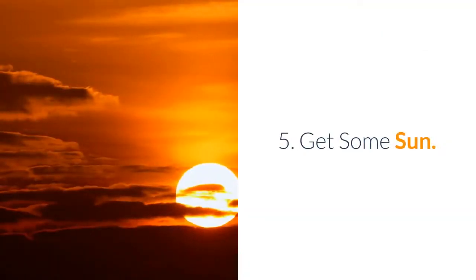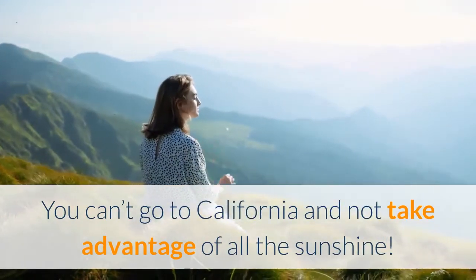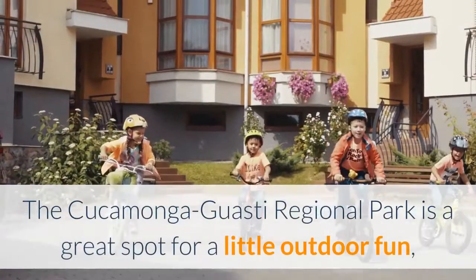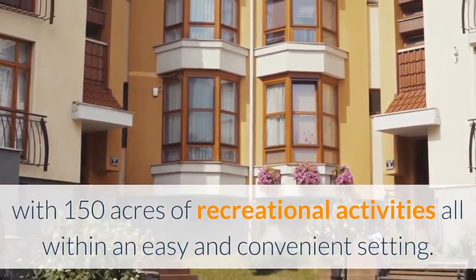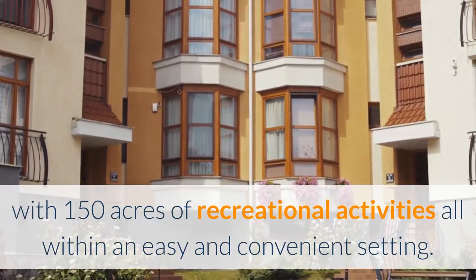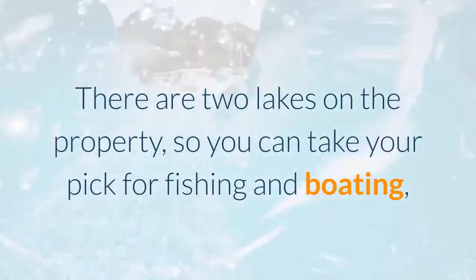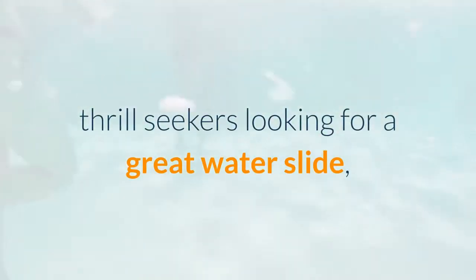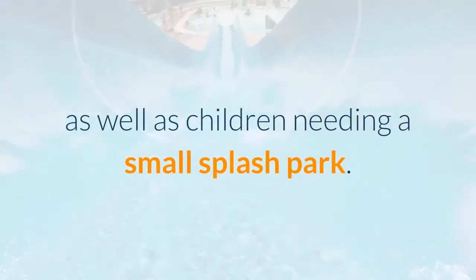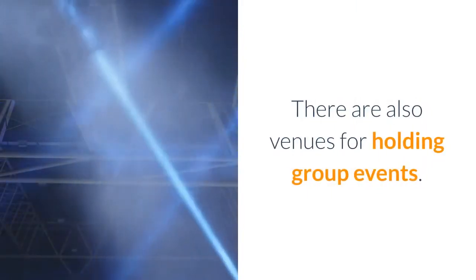5. Get some sun. You can't go to California and not take advantage of all the sunshine. The Cucamonga Guasti Regional Park is a great spot for a little outdoor fun, with 150 acres of recreational activities all within an easy and convenient setting. There are 2 lakes on the property, so you can take your pick for fishing and boating, and there's also a small water park for both thrill seekers looking for a great water slide, as well as children needing a small splash park. There are also venues for holding group events.